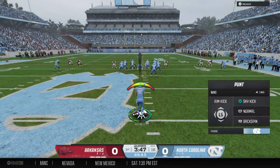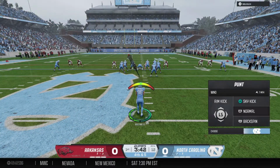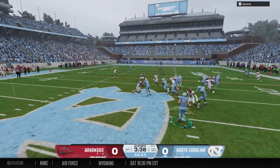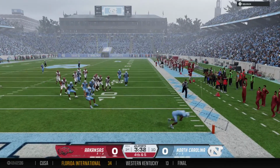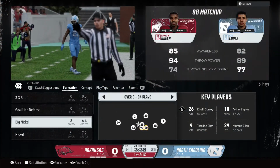The Tar Heels will send out the punt unit. He ought to be able to use his first punt to pin him deep. First one of the day is off. He was called on 3 times in that victory last week. And the coverage team down there to touch the ball. No return on this play.